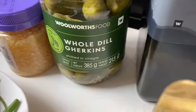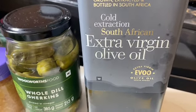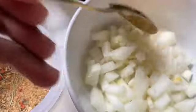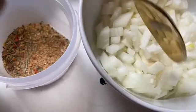And then I'll use my gherkins, and I'll use my extra virgin olive oil. I've got my onion here. I already cut it. Please forgive me, guys. I had to cut my onion and put it inside the bowl. I know that. And then I've got my veg seasoning.